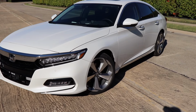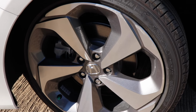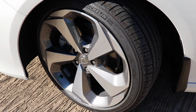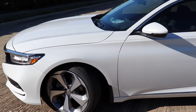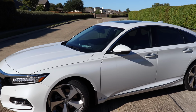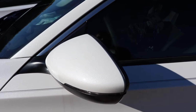Now for the wheels on this Touring model, we've got 19-inch machine finished wheels with some inserts in there as well. Some unique looking wheels, kind of some large wheels, and we've got 235 40 series tires as well. And this model actually gives us bigger brakes than the smaller engine models and lower models, which is always nice to see.